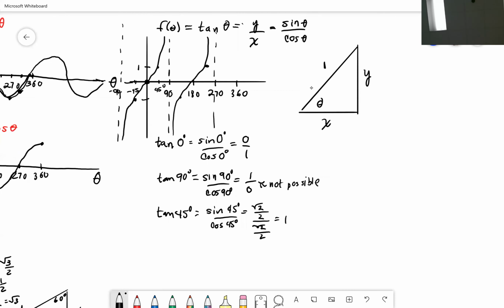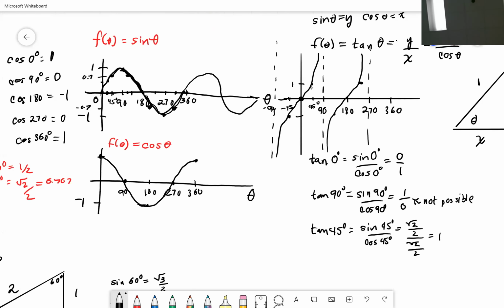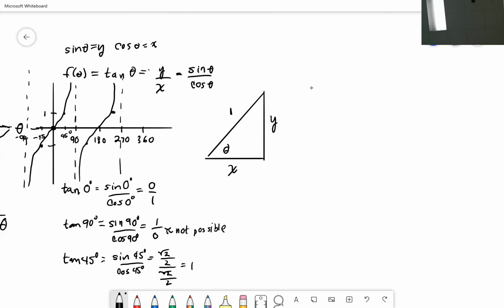Now, just to emphasize this notion of periodicity, the period for sine is that it repeats itself every 360 degrees. So it has a 360 degree period. The same thing happens with cosine. But with tangent, the period is 180 degrees. The great thing is that it gets more complex, and the period can be changed by altering maybe the angle that it has.